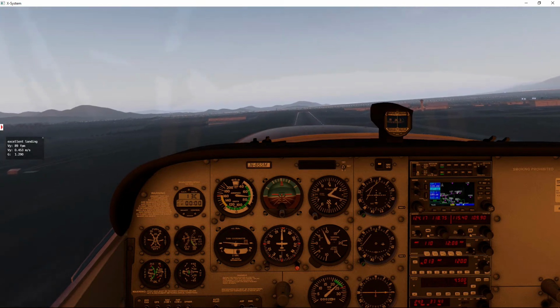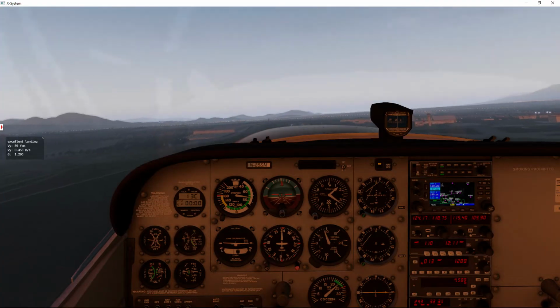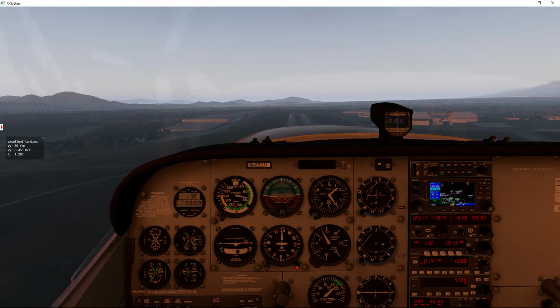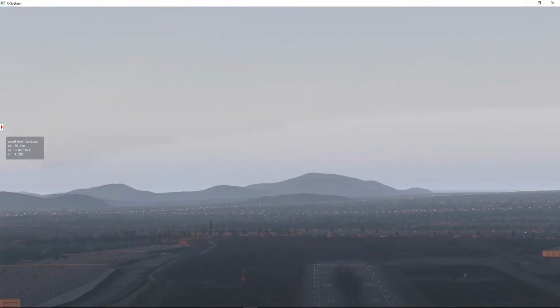Okay, so we're looking to climb. We're going to want to keep a close eye on that GPS as we do, hopefully, a texture load. Because we're taking off, scenery is loading in. You can see something off in the distance over there.